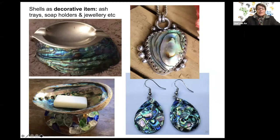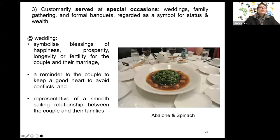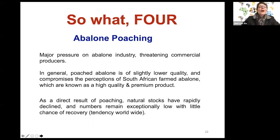Now, some can say it's practical, some can say it's beautiful, or maybe some of us will just say that's straight out kitsch. Now, abalone is also served at weddings and banquets and on special occasions, and then it's seen as a status symbol as well. And it also seems the moment you do present abalone as part of the menu at your children's wedding, they will live happily ever after, and there will be no troubles between the in-laws. Now, this brings me to my number 4.